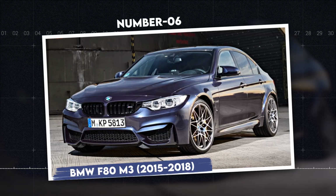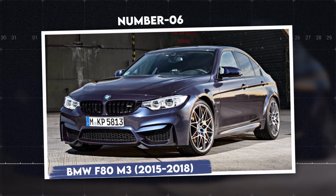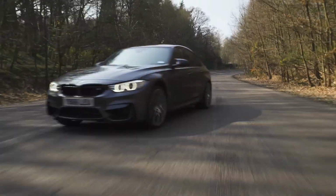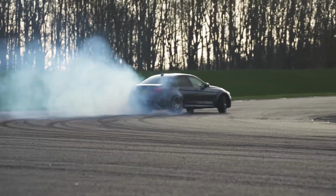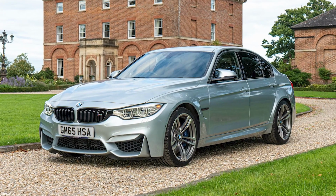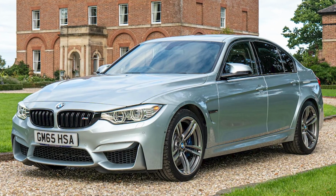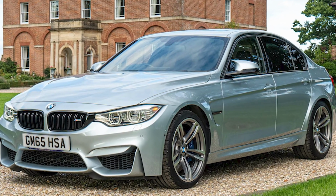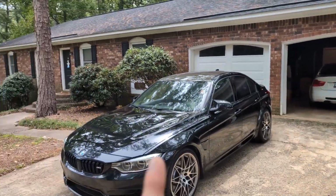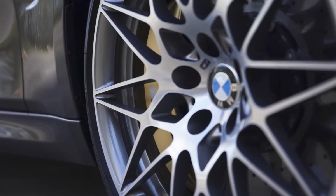Number 6. BMW F80 M3, 2015 to 2018. According to the experts, the F80 M3 represents the best value in the M3 lineup right now, and I completely agree. These cars are sitting at the bottom of their depreciation curve, which makes them perfect for flipping. Average prices are around $47,000, but you can find good examples for less if you're patient. These cars were originally over $70,000 new, so we're looking at significant depreciation that's already happened.